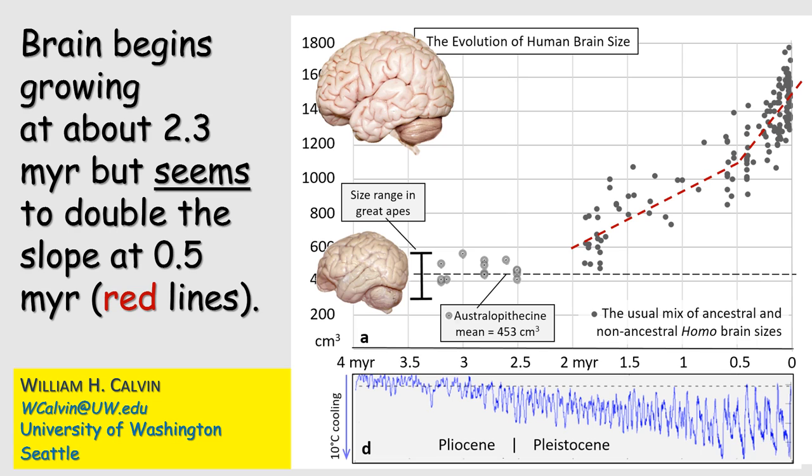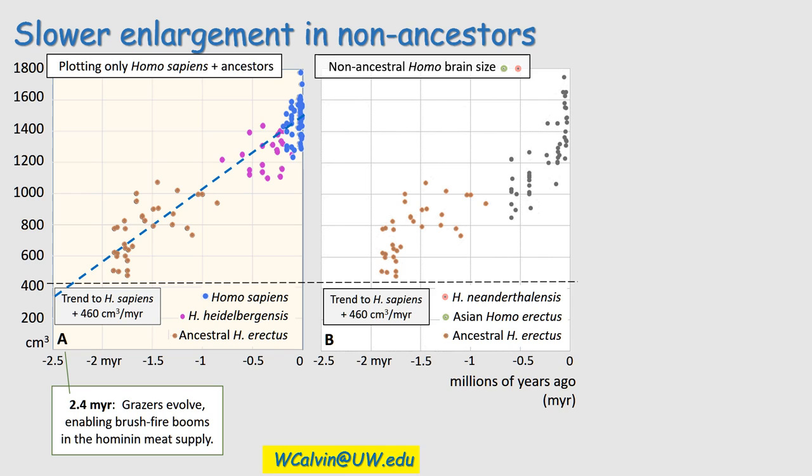All right, now the first time here, let's back up a sec. What you see here is the piecewise linear line that people have been fitting to this data. That is to say, starting about 500,000 years ago, things were rising about twice as fast as they were before. However, as I reanalyzed all this data literature during the past year, I discovered some interesting things. The correct line would be this blue one, because you have to get rid of the non-ancestors, Neanderthals and Asian Homo. And the next slide shows you how it works.